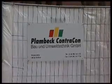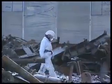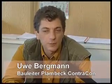The men of Plumbeck Contracon are hard at work here. Specialists in decontaminating contaminated soil and water and dismantling contaminated buildings. We've specialized in dismantling mercury alkali electrolysis plants since 1996. We have now dismantled all the electrolysis plants in the heart of Germany. 2 installations in the BSL plant in Schkopau-Bitterfeld, the Chlorine 1 plant, and now the follow-up job, Chlorine 3. Meanwhile, at the Bayer plants in Leverkusen, we've also partially dismantled and removed the interior of a chlorine alkali plant in 2 construction stages.